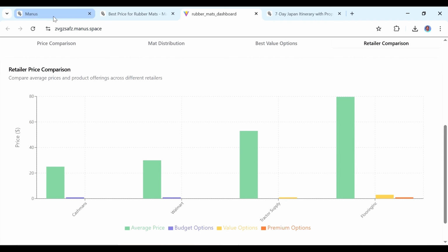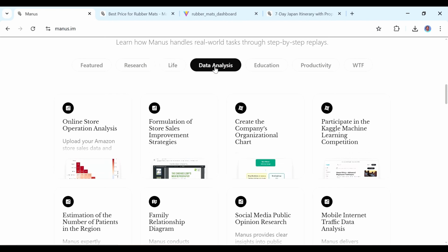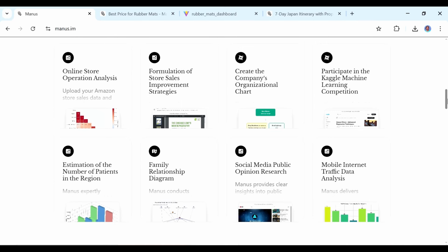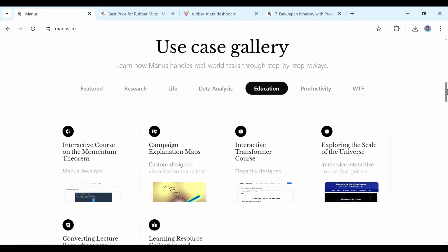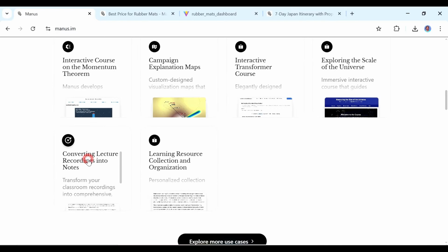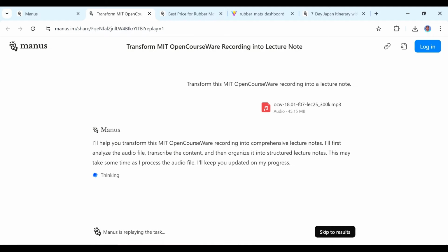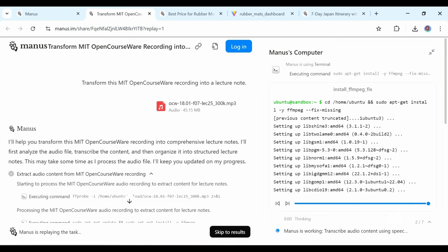So if we go to another example here, yeah, so for life, we have the trip to Japan. We already looked at that. We even have another category here, which is data analysis, and we have some really cool examples here. But let me take you to education because I want to show you a really cool example here. So we have this example of converting lecture recordings into notes. Let's look at the replay. So the prompt is: transform this MIT OpenCourseWare recording into lecture notes. Okay, so I'll just skip to the results.